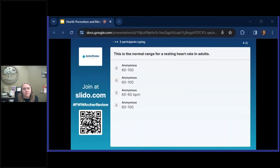So what is our normal resting heart rate in adults? Many of you are getting this one. I was confident that you would. 60 to 90, 60 to 100, 60 to 99. Man, thought I might stump you today, but I guess not. You're right, it is 60 to 100 beats per minute.